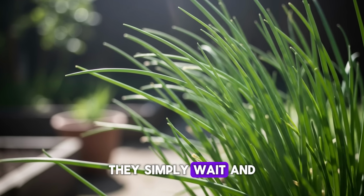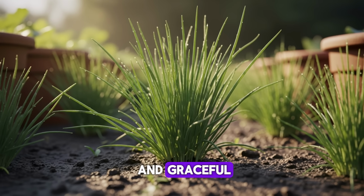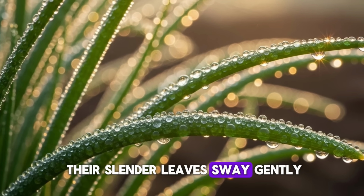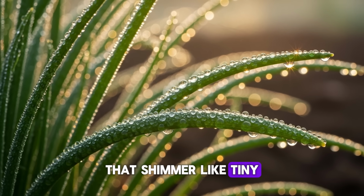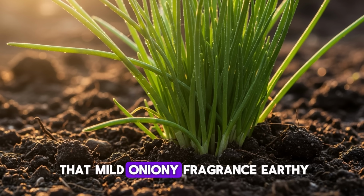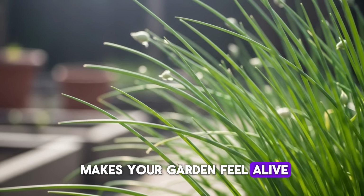They simply wait, and when the season is right, they rise again, green and graceful, like a soft whisper of life returning. Stand in front of a patch of chives early in the morning, and you'll notice how their slender leaves sway gently with the breeze, catching droplets of dew that shimmer like tiny pearls in the sunlight. If you brush your hand across them, the air fills with that mild, oniony fragrance, earthy, warm, and instantly familiar. It's a scent that makes your garden feel alive.